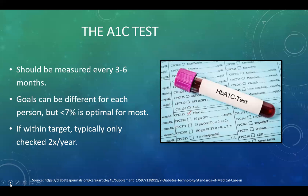But remember, that A1C level is just an average, all right? So it's just an average blood glucose reading. It doesn't account for the spikes that we might see both on the top side and on the bottom side of our blood glucose spectrum, but it is something that we want to pay close attention to, and again, be aware of at least on a twice per year basis.